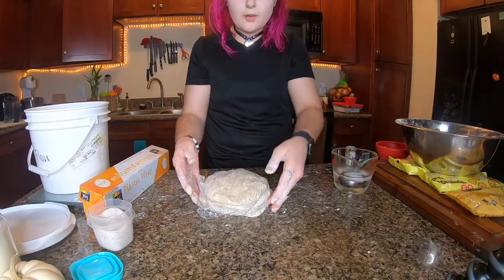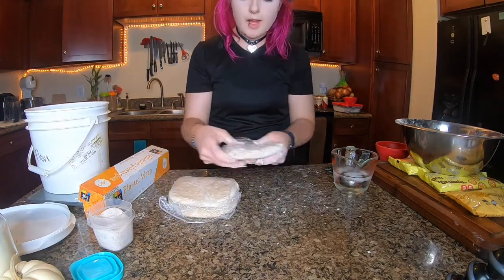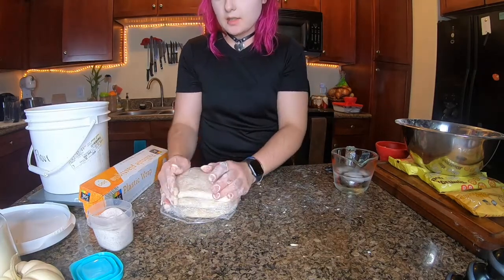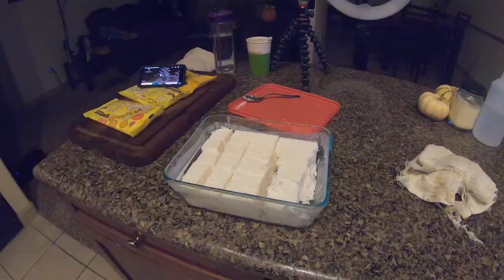All three good to go in the freezer. Each one of these is gonna make one layer. So you have one bottom layer for apple pie, one top layer for apple pie, and then one bottom layer for pumpkin pie, and that's all we need. I'll stick these in the freezer and then I will pull them out whenever we make pie.